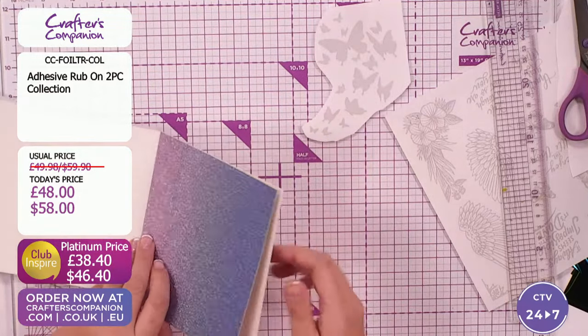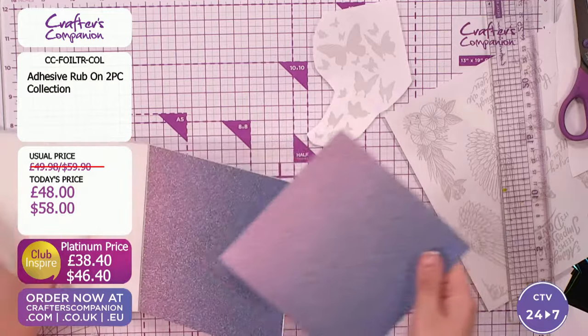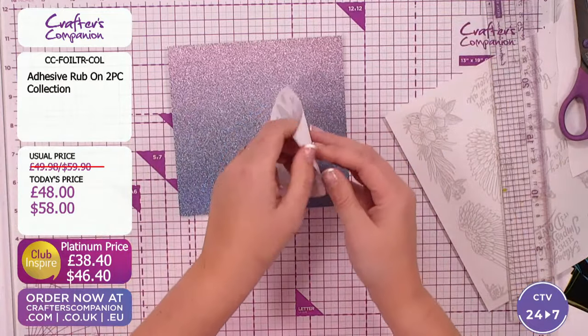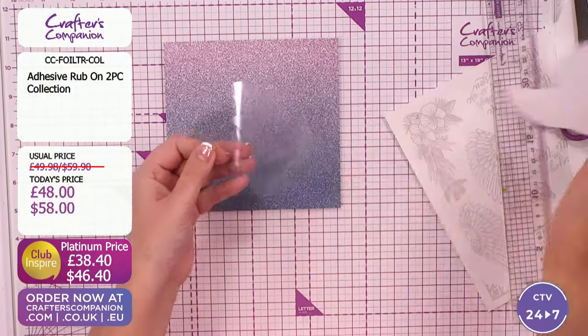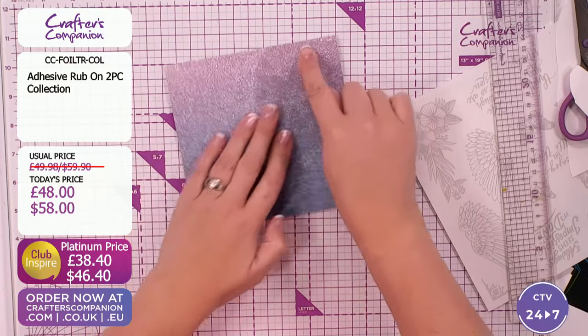I love this one. This is my favourite colour one at the back. Ben likes the rainbow one. I like the duo colour. I like this one on the front, right? That's more of the pinky and the mint. So let's have a look. If I take that on there, I'm going to have the butterflies flying up the side.